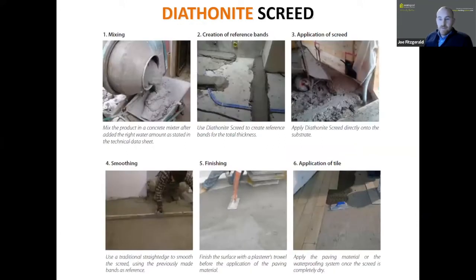These products are mixed. They're poured between reference bands. They're applied with wheelbarrows and shovels. They're troweled over and screeded off with bits of timber. They're finished with trowels, and then they're tiled or floored in most other ways. So just to give you an idea of actually how simple these things are to work with, that's just a hurdle that some people have to get over sometimes.